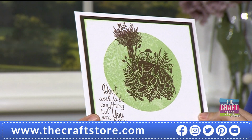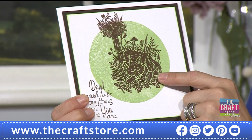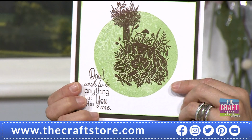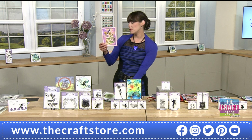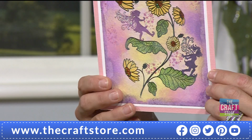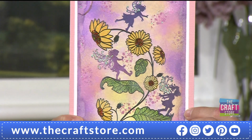Not sure who this one's by. Did you do this one? Oh, yes, that's one of mine. Excellent. Lovely. Centre stage is our beautiful fox. I adore foxes. And then here's another one, brilliant example with Pixie, Trixie and Dixie. And they're dancing along on that beautiful daisy, glorious.